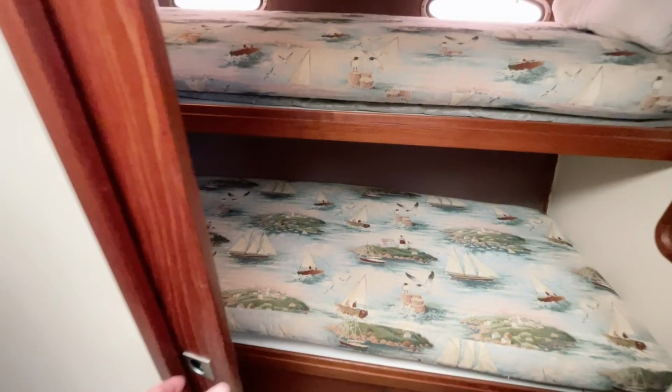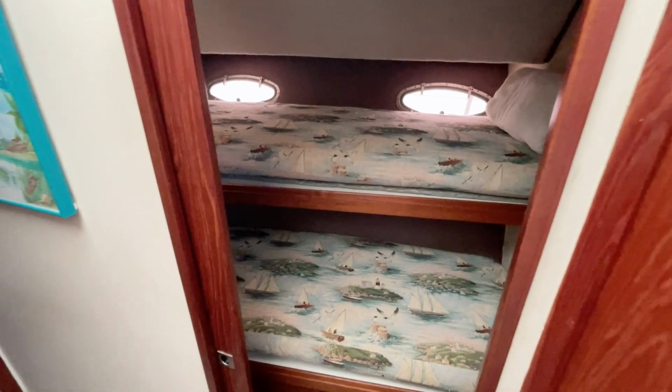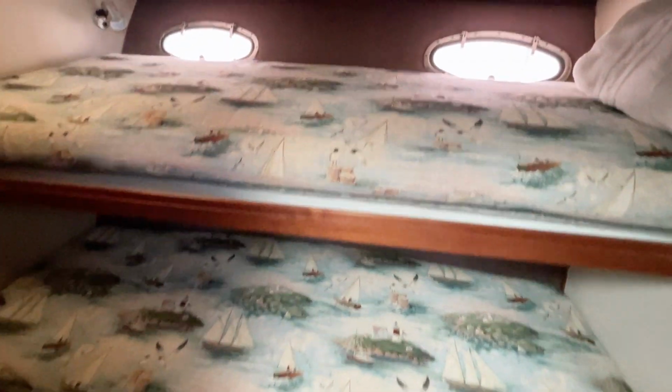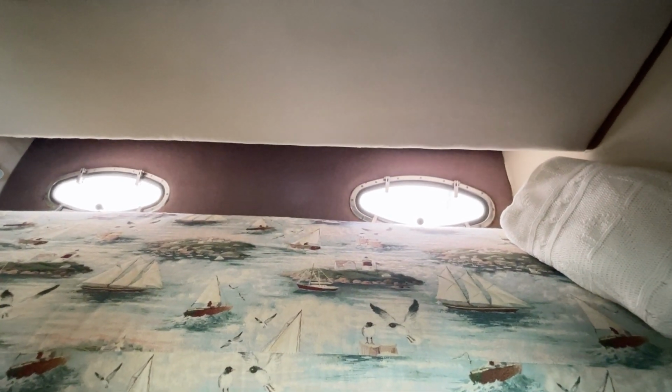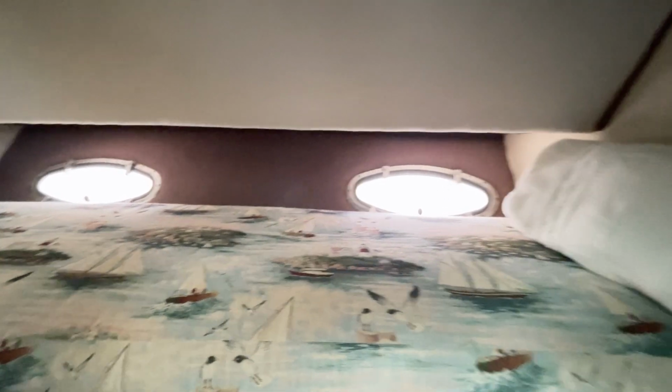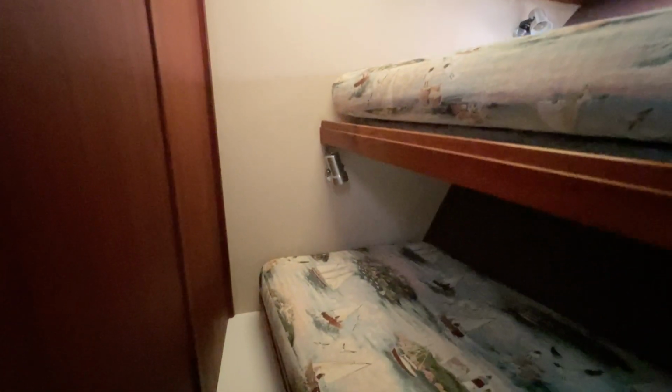Really nice sliding door. So let me open that up and we'll take a look. So this guest stateroom is on the starboard side, just coming out of the galley. You got two twins here. You have two ports that open for really good airflow, and you could be just laying there and just looking out. Additionally, it does have a hatch here for additional airflow if out at anchor. But definitely nice and roomy.